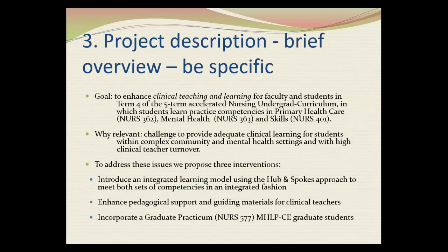Why is it relevant? We really seek to provide adequate clinical learning for the students within complex community and mental health settings. And so that is where the team stems from on this project. Ranji is on the project, Jill is on the project, she teaches currently in the mental health stream. We have a number of agencies that potentially will be able to facilitate the students.